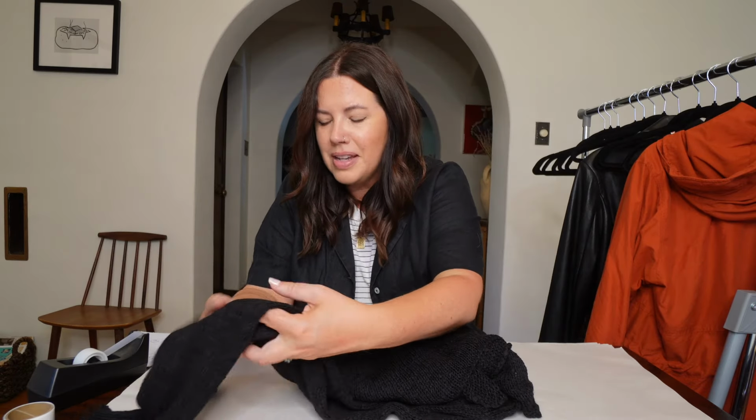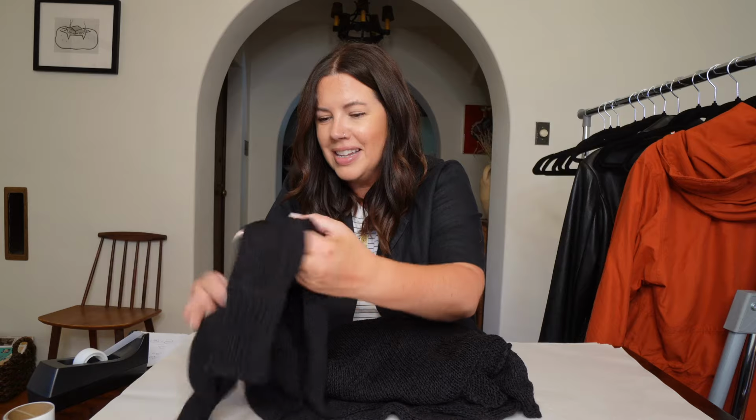This is one of those amorphous sweaters that doesn't fold. It's like trying to fold a fitted sheet. Everybody knows what I'm talking about.